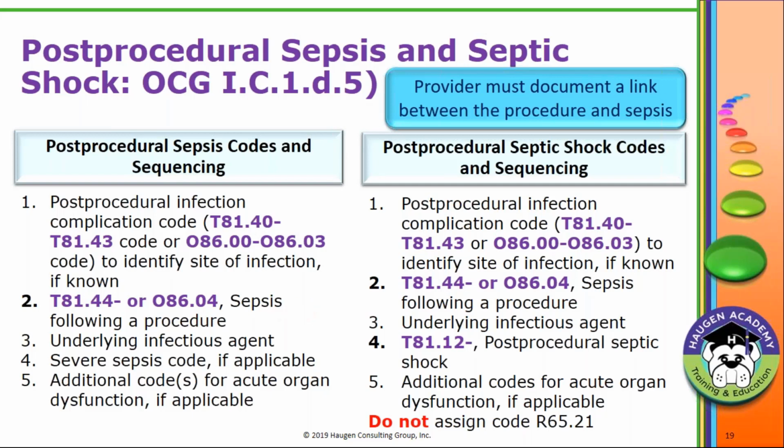Now the difference between the T81.44 and the O86.04 is a non-pregnant patient, and then procedure or complication sepsis due to an OB procedure. After that, you code the underlying infectious agent, which would be a B code, an infection and other conditions classified elsewhere. And if the patient has severe sepsis, you can add that code and then any additional codes for acute organ dysfunction if applicable.